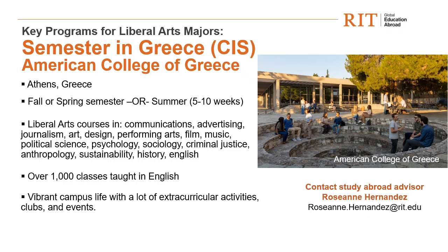The Semester in Greece program, based at the American College of Greece, offers a wide range of liberal arts courses, all taught in English. This program is hosted by RIT's partner, CIS Abroad, and offers a semester or summer option. You'll find courses that would be a good fit for all liberal arts majors at RIT.